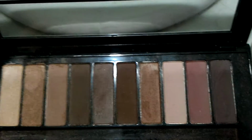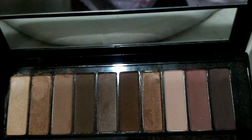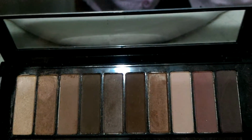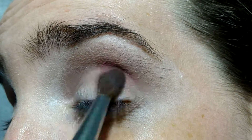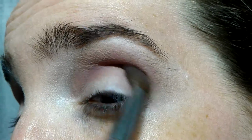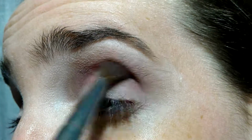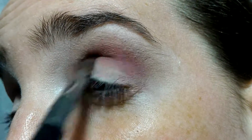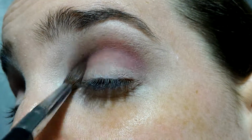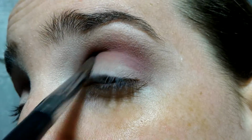At least I see it weird. I don't see it like I see it in real life, and that makes me nuts. I will place the brush here, with a very tiny little bit. I don't know if you can see it. Maybe it's picking up the shade a little bit better.